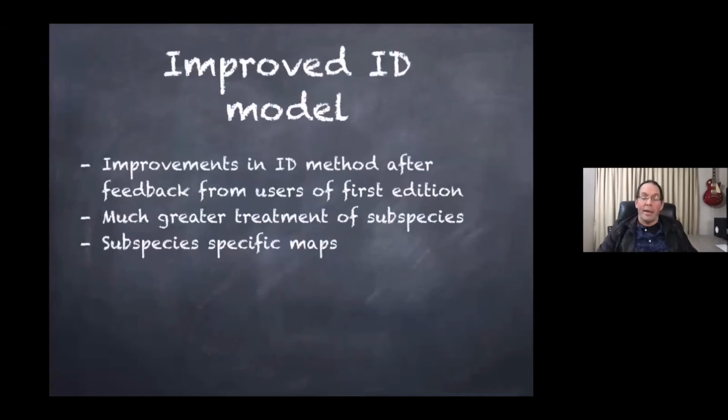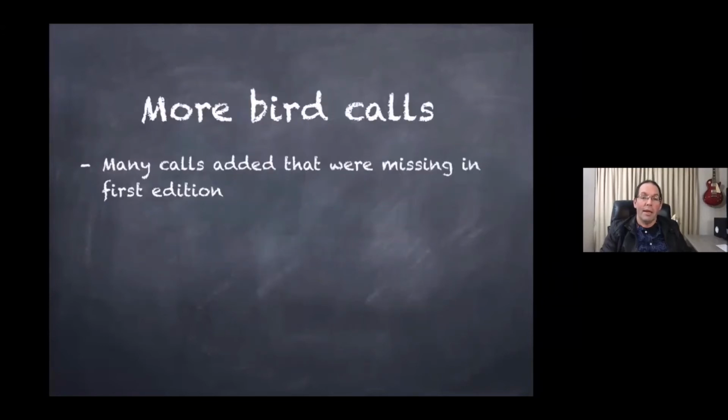And in chatting to birders who've used our book, we got some feedback where people thought it worked really well, and some people said that they found certain things didn't quite work. So we've made improvements to the ID model, better treatment of subspecies, and the subspecies specific maps. And above all, in the first edition, there were quite a few calls missing. Now, the only call that we don't have currently with this book is Stark's lark, but every single bird has a call.